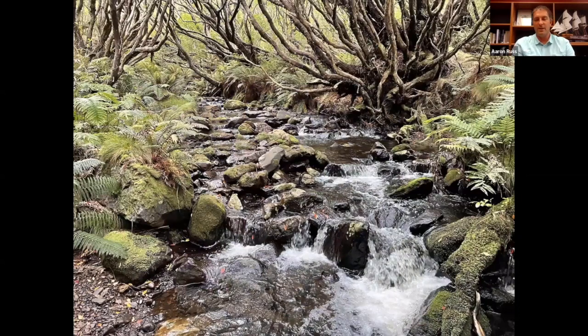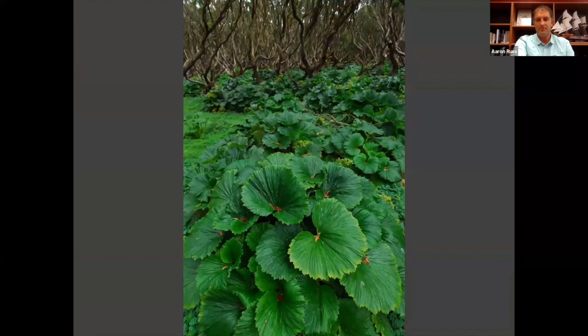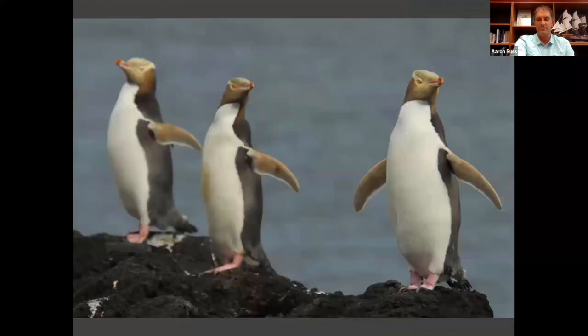But uniquely, there is also a forest of the southern rata, which blankets the shores of the Auckland Islands. It's a beautiful, we would call almost a goblin forest that you can find your way through, this delightfully gnarled and twisted as it's growing along the shores, and blanketed during the summer months with a bright red flower that illuminates the landscape. And under the forest, you continue to find the megaherbs in full profusion as well.